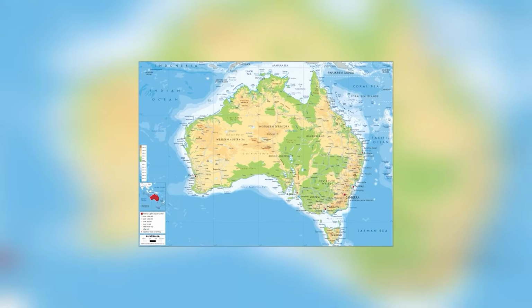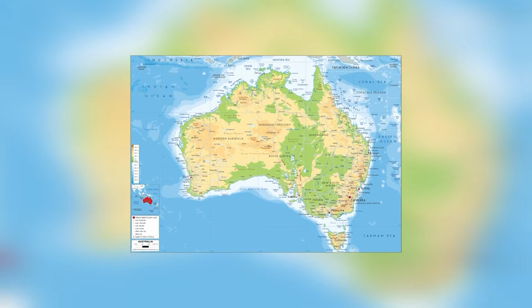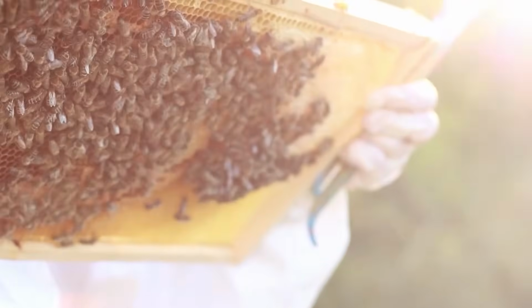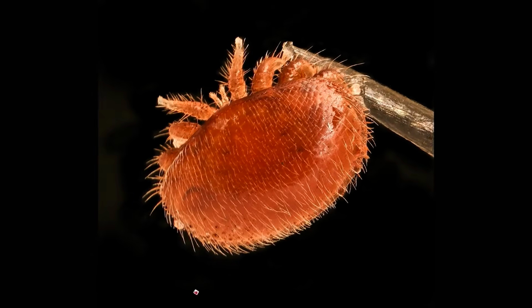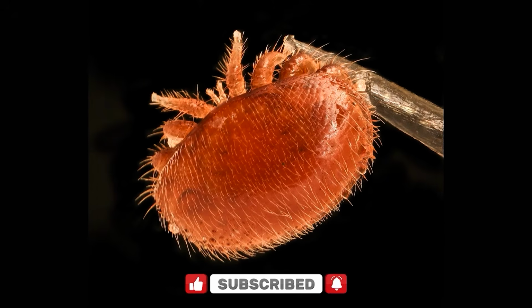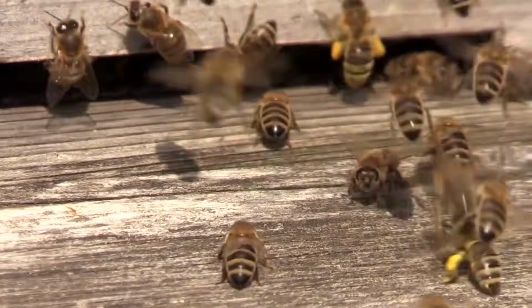This is Australia. You probably knew that already. But what you may not know is that, until recently, Australia held a unique title. It was the last major honey-producing country in the world that remained free of the varroa mite, a tiny but devastating parasite and the greatest threat to honeybees globally. That is, until the summer of 2022.